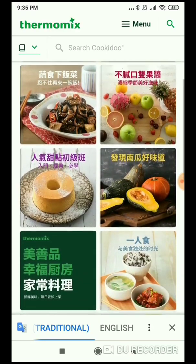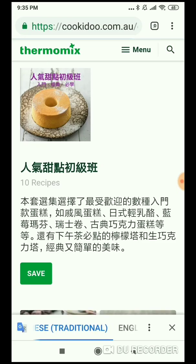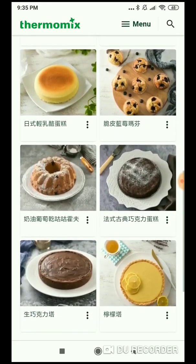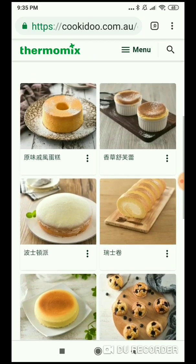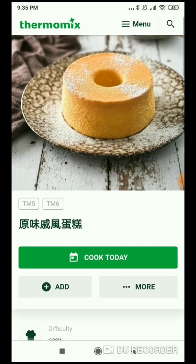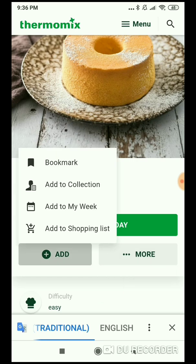Say for example, there's this chiffon cake that looks interesting. I go to this one, just click on it, and then you can see what the recipes are within this collection, also known as a book. Then say I would like to make this particular chiffon cake, so I click on that, and then again I can share this recipe. A good function is that you can share a recipe with your family and friends, and they'll have the recipe, but only the ingredients. For the steps, you do have to have a Cookidoo account to get the instructions. Now, if we want to add to your bookmarks, you can.